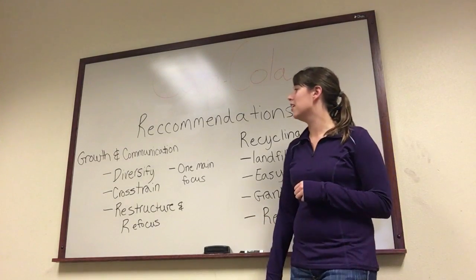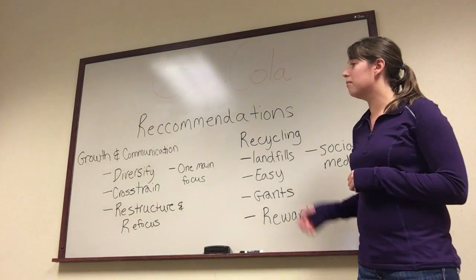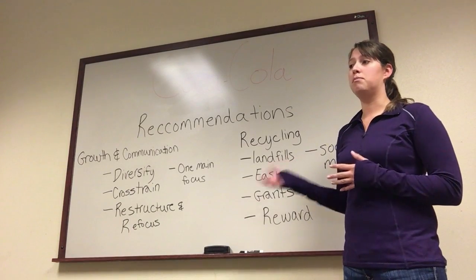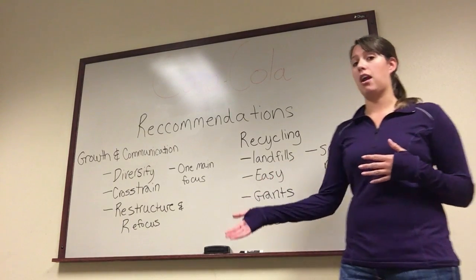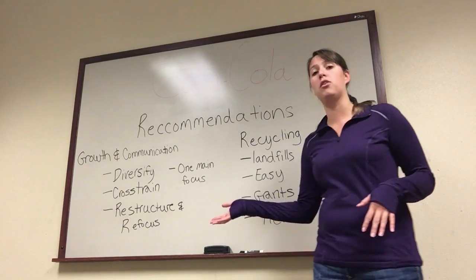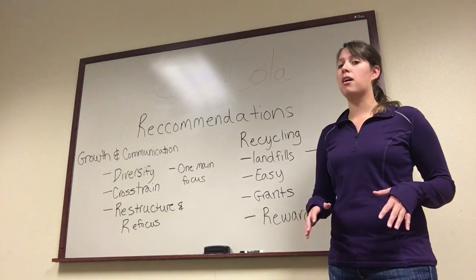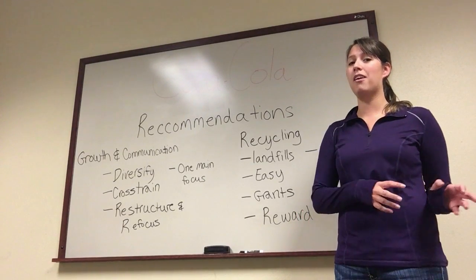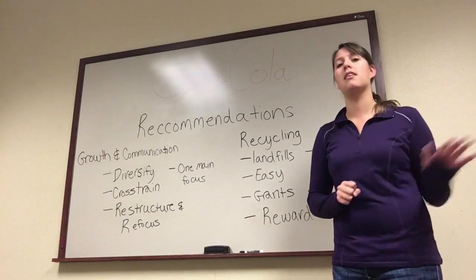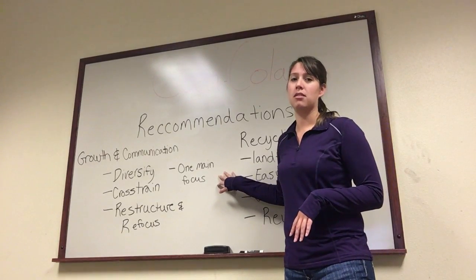So we're going to work on diversifying and cross-training. If you diversify, then you could have people in different areas knowing what the other area is doing, which could help your communication problem. Also, cross-training, you could have people specialized in one area, but also understanding, hey, this area is doing this and this, for us to work together to have one main focus.